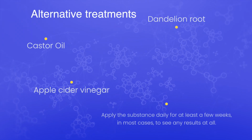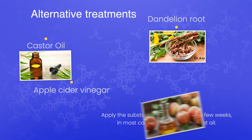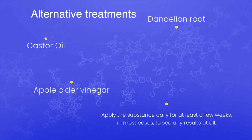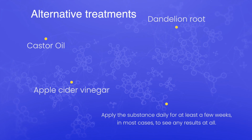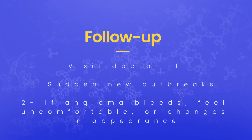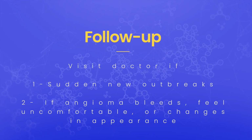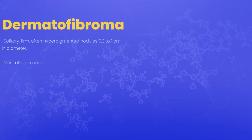Within the alternative therapies, we have castor oil, dandelion root, and apple cider vinegar. Apply these substances daily for at least a few weeks, in most cases, to see any results at all. Follow up. It is important to see a doctor if sudden new growth appears or if the angioma bleeds, feels uncomfortable, or changes in appearance.